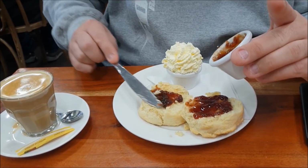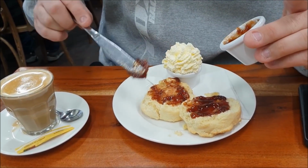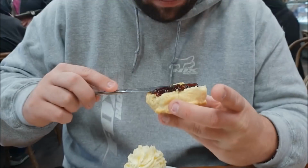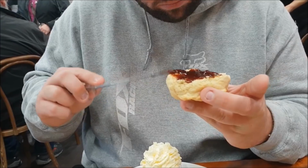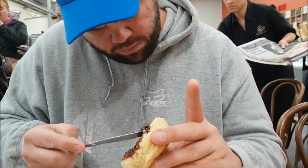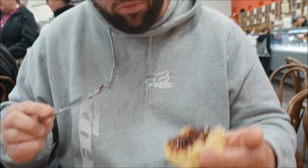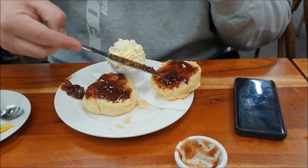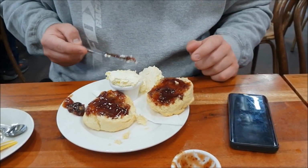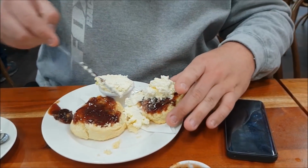So how to properly spread a scone. Jam must go first. Matt doesn't like the chunks. Got to spread it all the way to the edges. Are you serious? This tutorial went wrong.